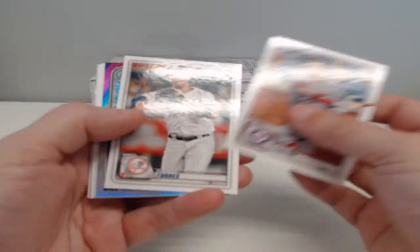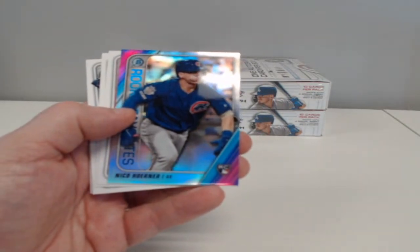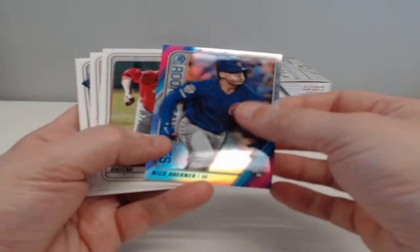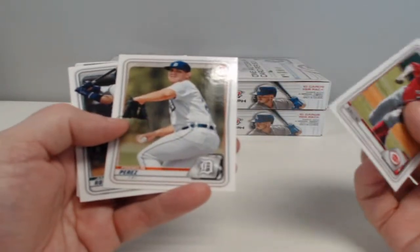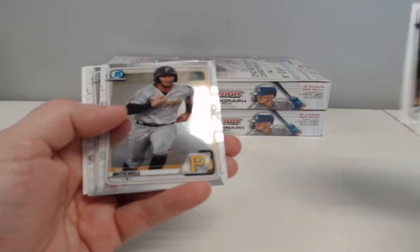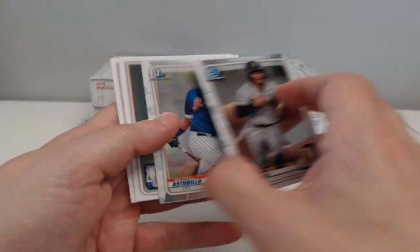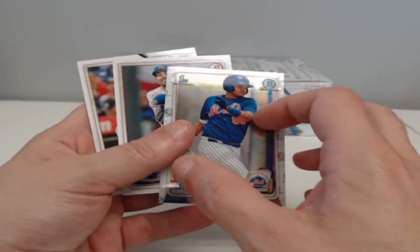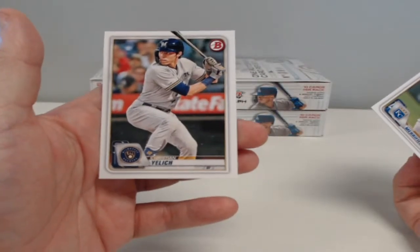Castro, Torres, Nico Horner, Rookie of the Year favorites for the Cubs. Hunter Green, Franklin Perez, Julio Rodriguez, Cal Mitchell, Chrome, Astudillo Bowman First Chrome, Merrifield, and Yelich.